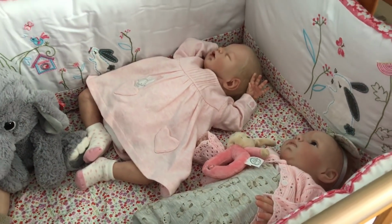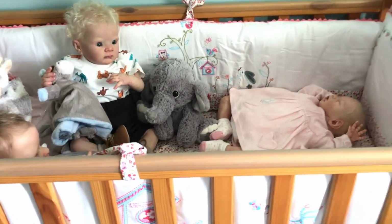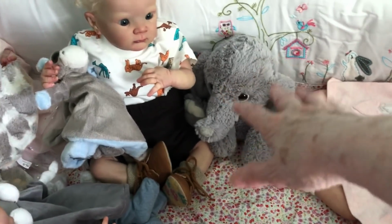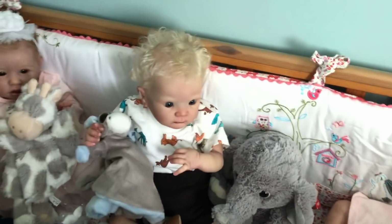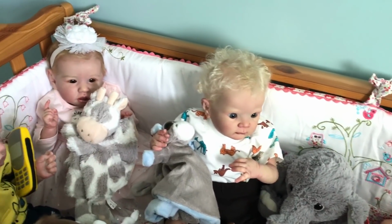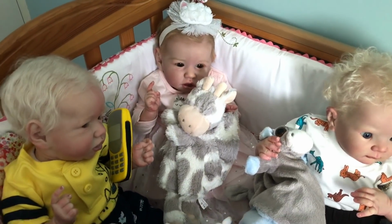What I've done, I've split the big cot, because this is a big wooden cot. And I've split that in half so that I've got the 2 silicones here and a toy in between. And then I've got my 4 beautiful babies at the end here. Here's my little Archie, of course. These are my 4 reborns and my gorgeous Leslie Carroll.